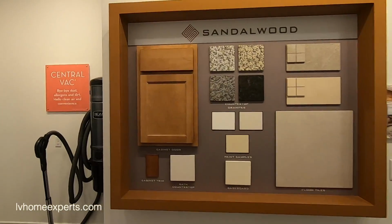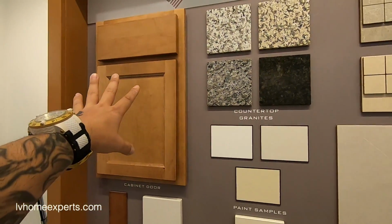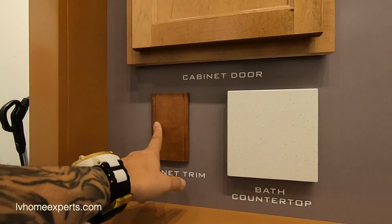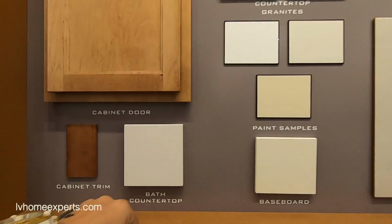Okay, so if we take a look, here is your standard maple cabinets. They're not even full overlays. If you're gonna go modern, you can't even use those cabinets. I don't even know why they do that, okay? Here's your cabinet trims. Here's your quartz countertops in the bathroom, okay?